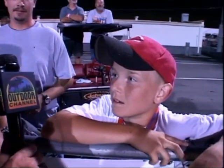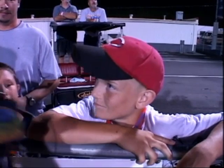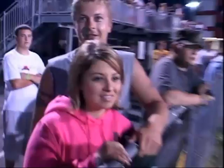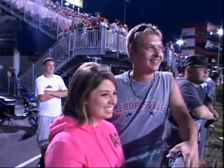What are you liking about the night of fire so far? The jet engine cars. Are you excited about RoboSoras? Yeah. Have you ever seen RoboSoras before? No, I have not. Are you going to be afraid? No. What do you think he's going to do? Eat them. Catch them on fire. Why did you come to Bristol Dragway? It's our honeymoon. Oh, congratulations. Have fun. Enjoy your summer. Thanks for coming out.